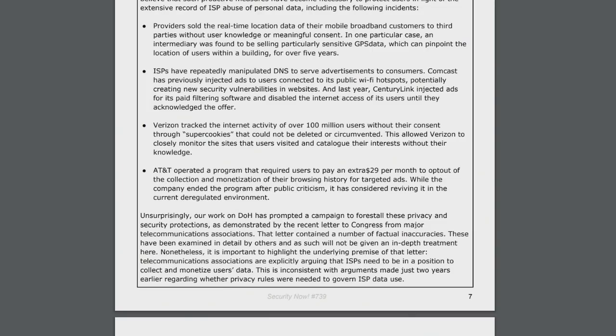And finally, 4, AT&T operated a program that required users to pay an extra $29 per month to opt out of the collection and monetization of their browsing history for targeted ads. While the company ended the program after public criticism, it has considered reviving it in the current deregulated environment.